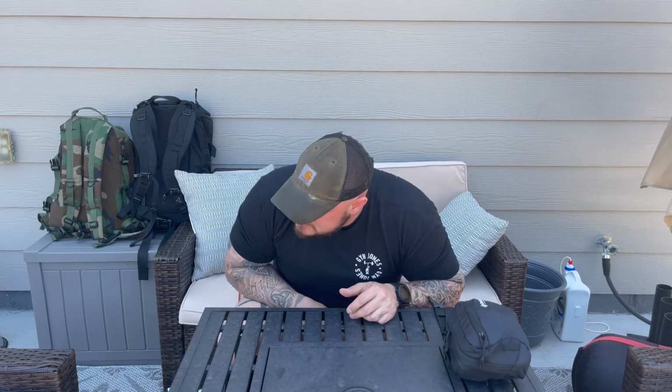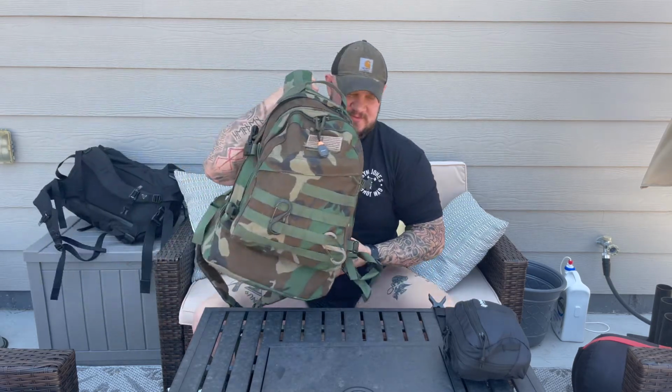Another thing, let's see. Okay, so like I said, this is the bag that normally goes on day hikes. If I were to make a survival emergency bag, it would be something like this. This is completely full of stuff and it weighs like 30 pounds. Are you going to take that day hiking? No, you're not. Nobody's going to do that. That's why 3 pounds, complete emergency, right?